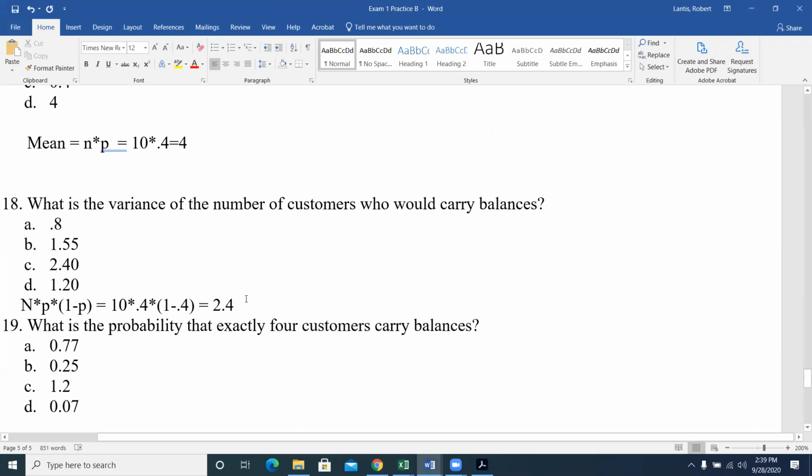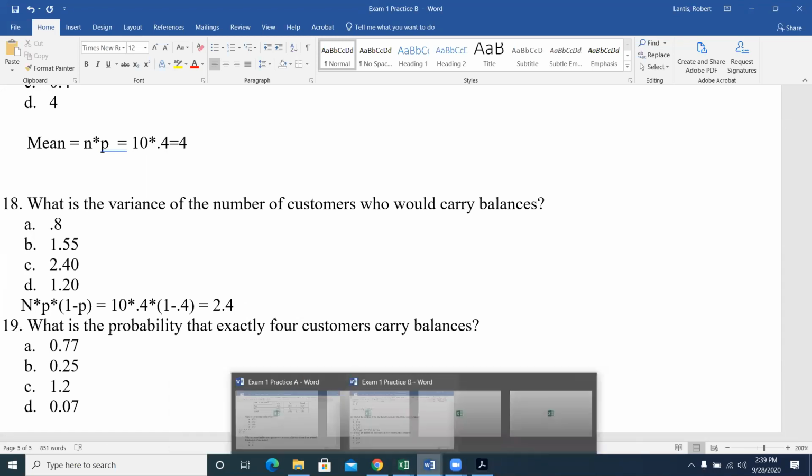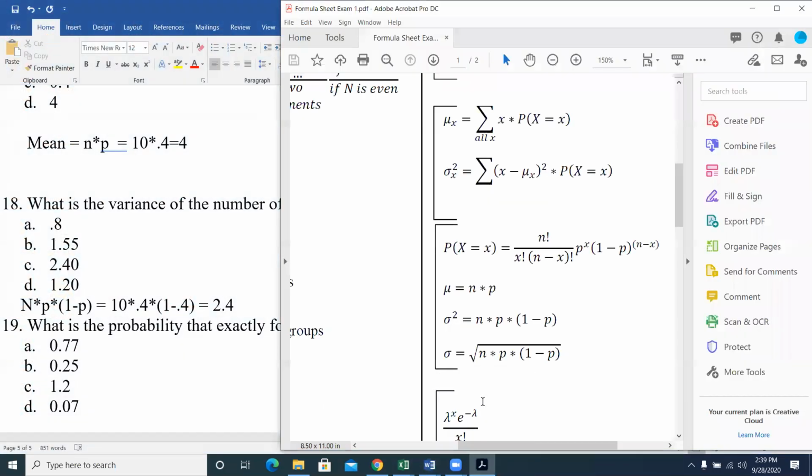Right? And then if I wanted not the variance, but the standard deviation, the only additional step there is to take the square root. So that could be another question you could ask. Yes, the standard deviation, which you're reminded here is just the square root of the variance for a binomial. Okay.